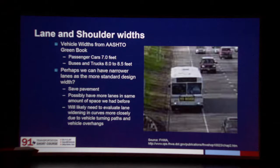So the AASHTO Green Book has some values in there for what the design widths are that we use for cars and then for the larger trucks and the buses. At some point, once we figure out how we can limit that drift down for the autonomous vehicles, maybe we can have lanes that are just a little bit wider than the vehicles themselves. Now, this would definitely be primarily for a tangent section. Once we're into a horizontal curve, especially a tighter horizontal curve, we'd have to be worried about the overhang of the bigger vehicles especially. So we would probably have to widen out our lane some even with autonomous vehicles. But there's certainly an opportunity to save some pavement if this is the direction it heads.